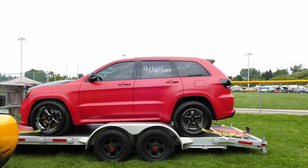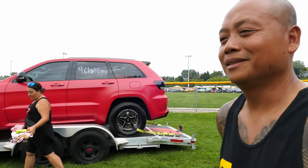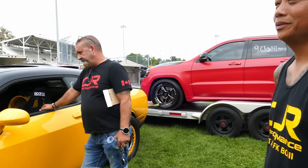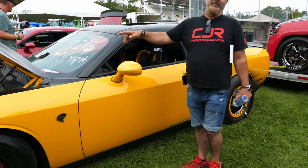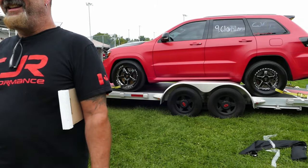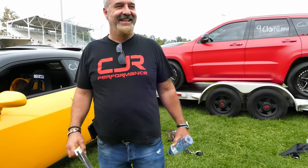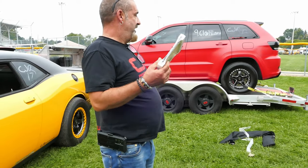So what have you done on this thing? Not much, just a little bit. You got the supercharger painted. That's why, the paint. Yellow. High temperature paint. Ceramic paint. That's awesome.